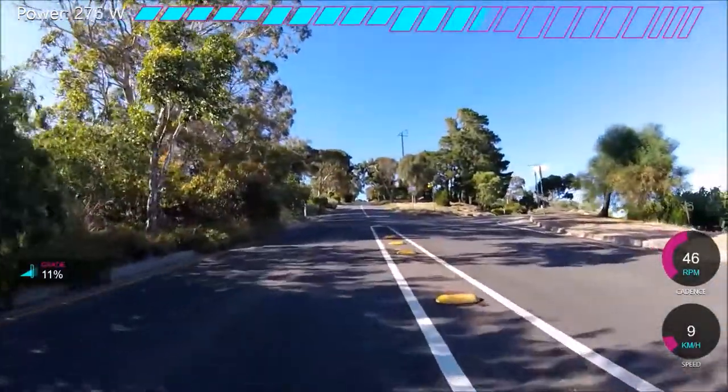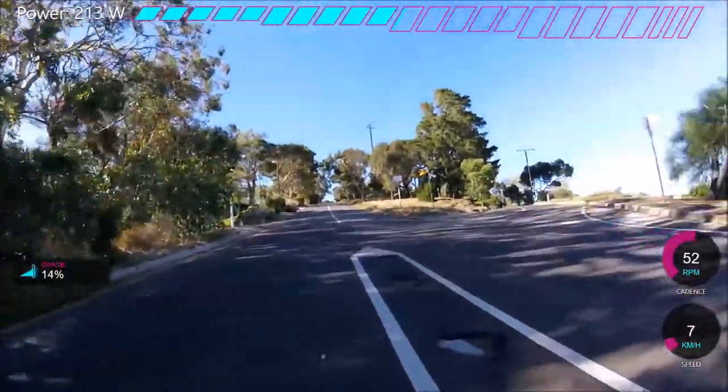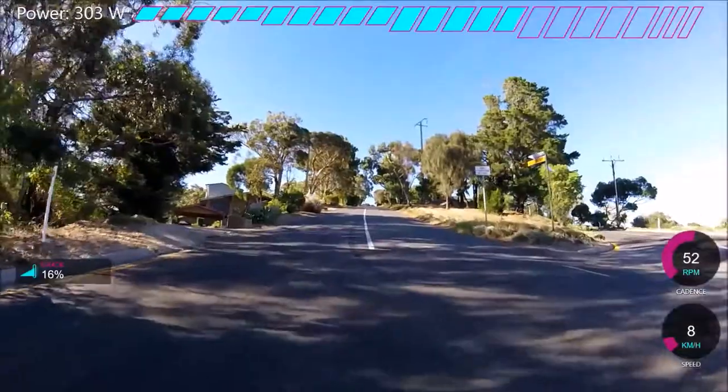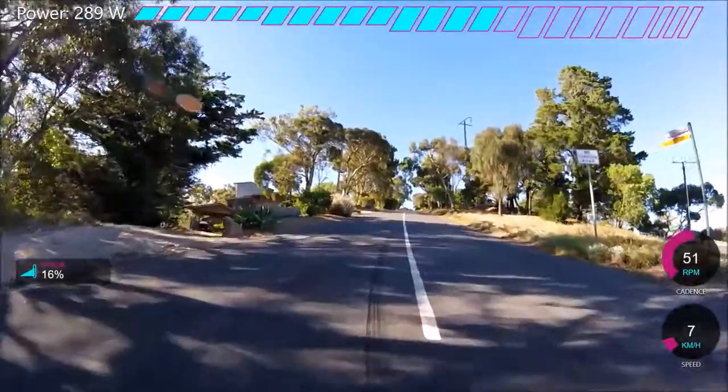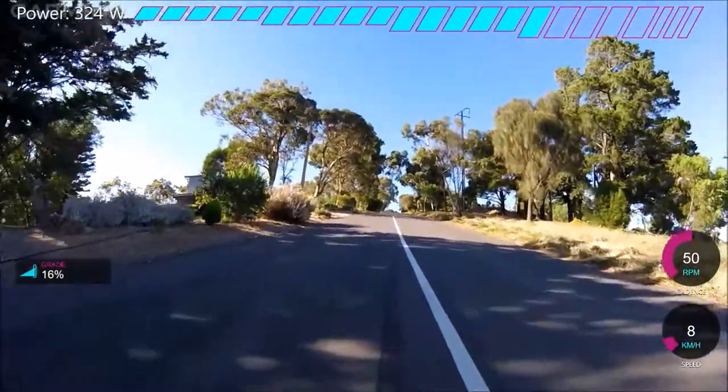If you were going maybe 30 k's an hour into the base, and this was the only thing, you just hold 600 watts, you could probably get up the whole thing, and you'd barely slow down that much. Well, you would slow down, but you wouldn't get below 10 probably. But here you can see we've started at almost 10, and it's only going to get more painful.